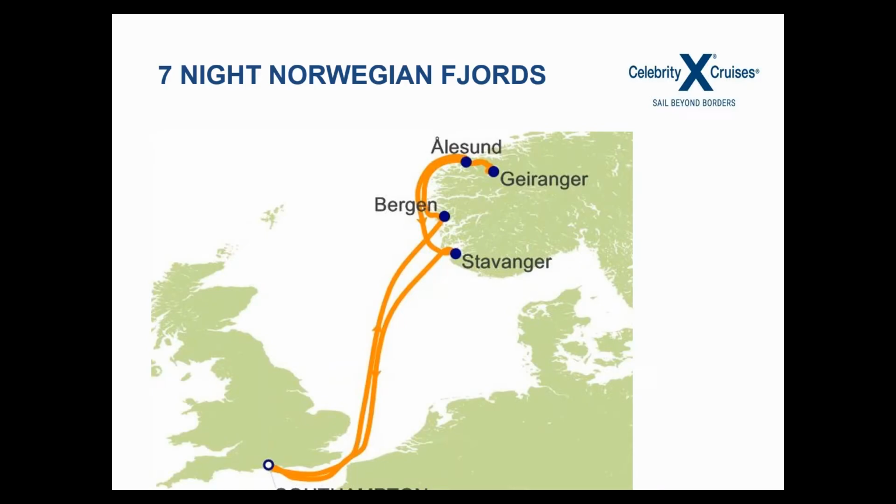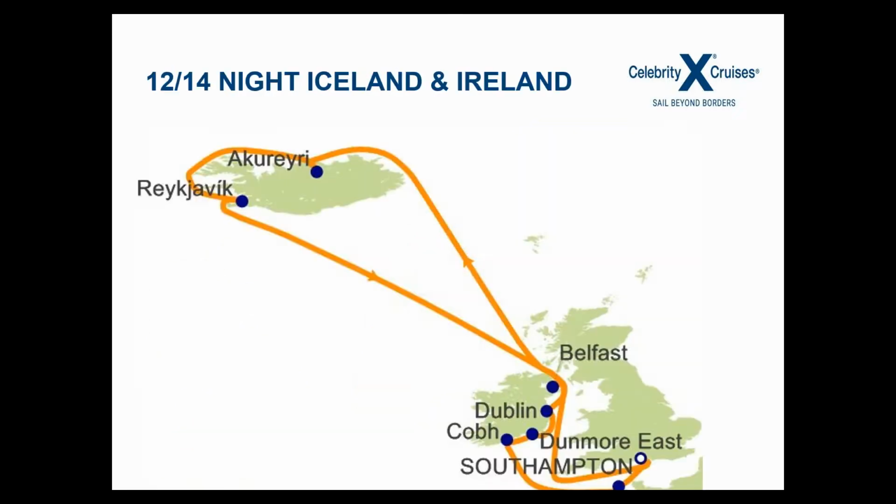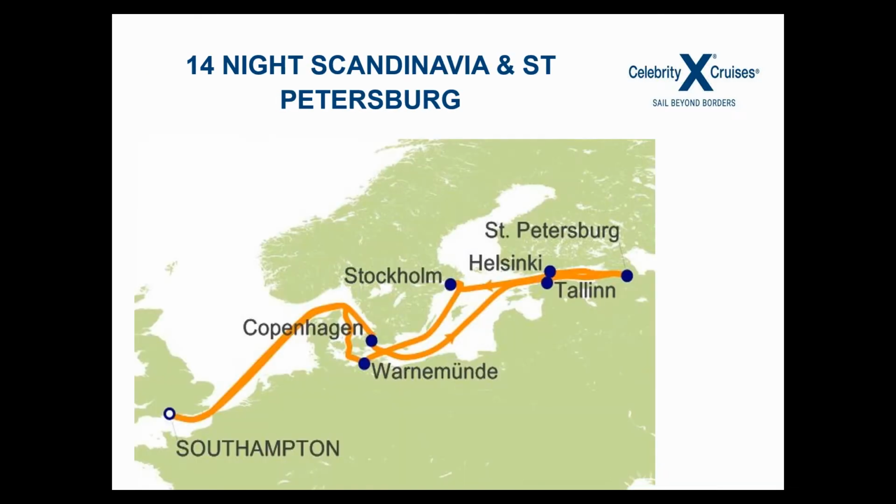We're excited to bring 3 7-night Norwegian fjords cruises from Southampton. These are perfect for anyone who may not have tried Celebrity before. Just 7 nights, bringing you the best of Norway. And we're also bringing you a 12 and 14 night Iceland and Ireland cruise with overnights in Reykjavik and Akureyri. More about those places later.